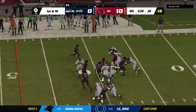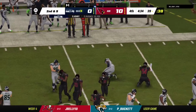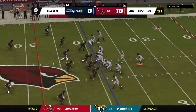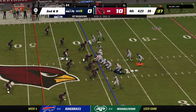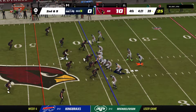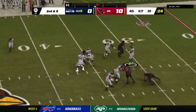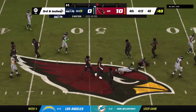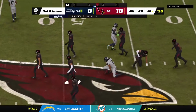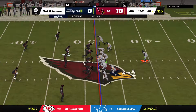They'll try the right side with Henry. And he's going to be stopped up quickly here. Just a yard up to the 39. Here's 2nd and 9, just a yard on that last run. Now it's Watson. Completion here to Claypool. So the completion results there in 9 yards. And that's going to make it 3rd down and less than a yard.